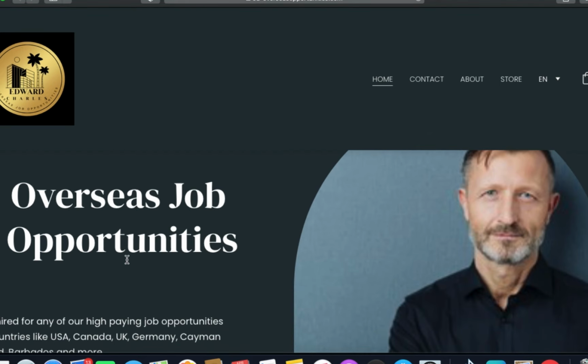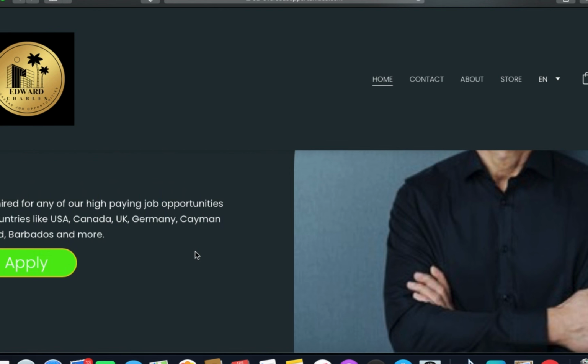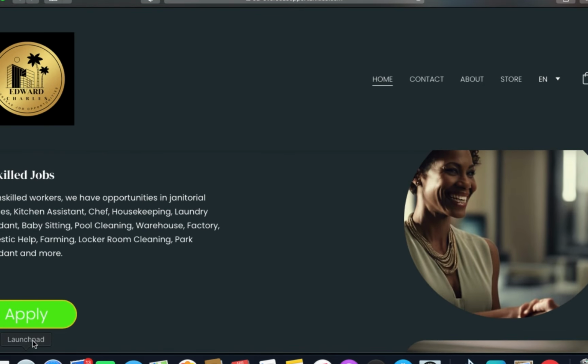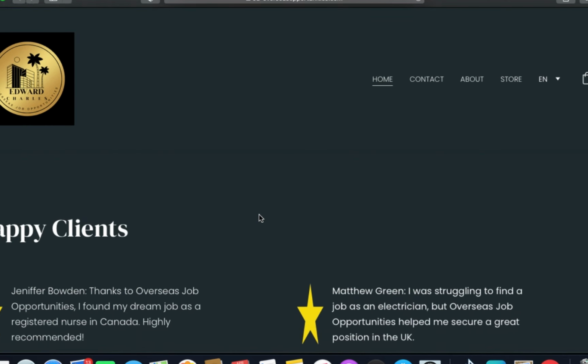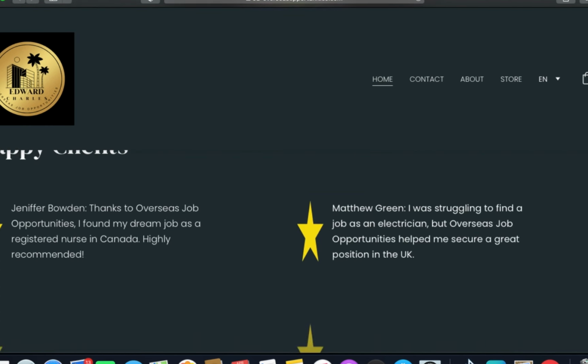As you can see, Overseas Job Opportunities. What you're trying to get to is the registration form, which is at the bottom of this website. If you want to apply for anything, you just apply. You can apply for skilled jobs, unskilled jobs, and remote jobs. Those are the jobs that we have, so you can apply for any of the above. Here are a few reviews I got from some happy clients.